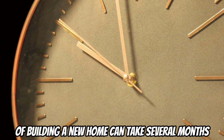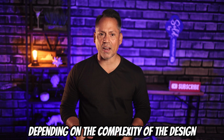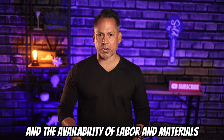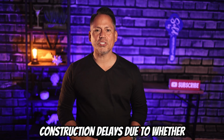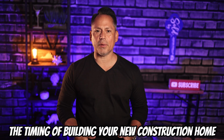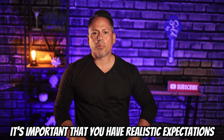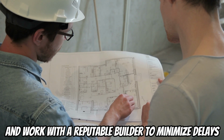The process of building a new home can take several months or even years, depending on the complexity of the design and the availability of labor and materials. This can be frustrating if you are eager to move into your new home. Construction delays due to weather, materials, or other unforeseen issues can affect the timing of building your new construction home. It's important that you have realistic expectations and work with a reputable builder to minimize delays.